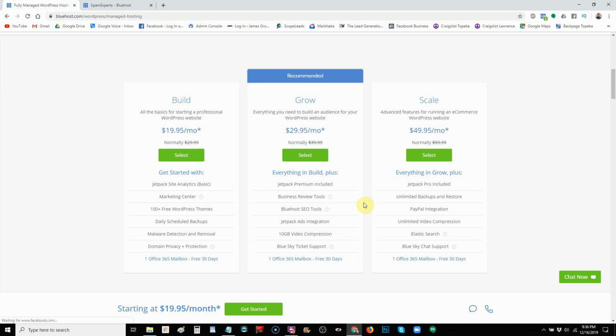It's always good to have help on the back end of your website, especially if you're building a website. And WordPress at times can get very technical. So if you can afford the $29.95 per month price tag, then I would say go for it. If not, then you're going to have to learn how to do things that go with another plan altogether.